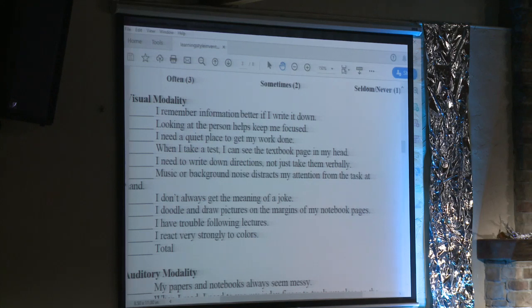So let's go through it real quick. I'll just read them off. I know you're capable of reading them, but I remember information better if I write it down. 1, 2, or 3. Just your initial impression. Don't think about it too hard. Your initial impression is probably going to be the most accurate. Looking at the person helps me keep focused. 1, 2, or 3. Often, sometimes, or never. I need a quiet place to get my work done. Often, sometimes, or never.